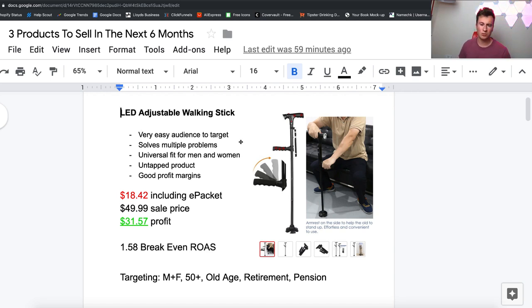It solves multiple problems in the fact that it's got an LED torch on it, so when an elderly person is say walking down the street, they can see exactly where they're going. It was actually what gave me the idea for this product, helping my girlfriend's granddad move around outside, and it was dark and we didn't have a torch and he used a walking stick. So I thought combining these 2 things makes for the perfect product. It also, as you can see, has this extra handle here that helps people get up out of seats, out of cars, which again is another very common problem that elderly people have.